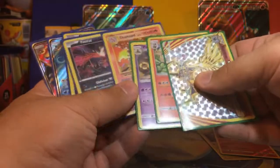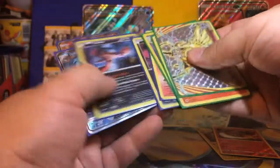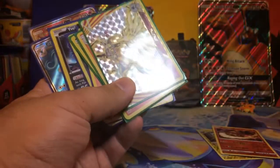I mean, granted, if you just count what we have here, 3, 4, 5, 6 holos out of 12 packs, not too bad. I mean, we could obviously do better, but I'm not going to complain.